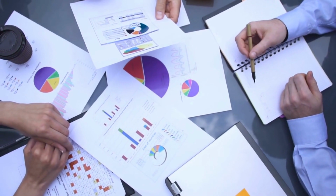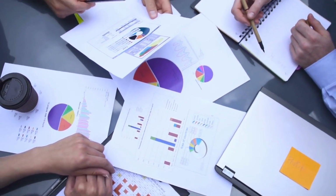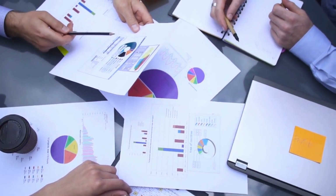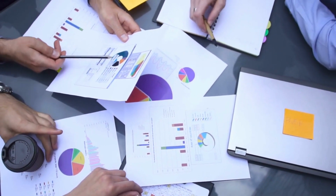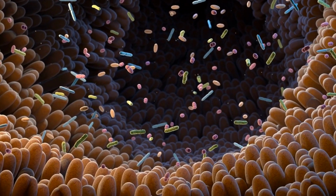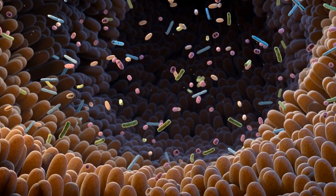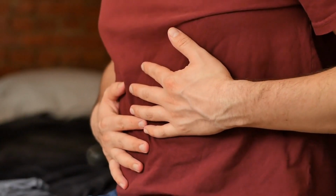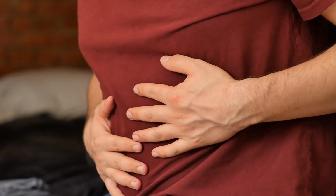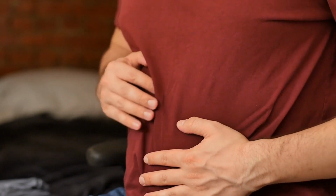Research has shown that consuming fermented foods can help to increase insulin sensitivity, which can lead to better blood sugar control and a reduced risk of complications associated with diabetes. This is because fermented foods contain beneficial compounds such as probiotics, which can help to reduce inflammation in the body and improve gut health. Studies have found that probiotics can help to reduce insulin resistance, which is a condition in which the body's cells become less responsive to insulin.